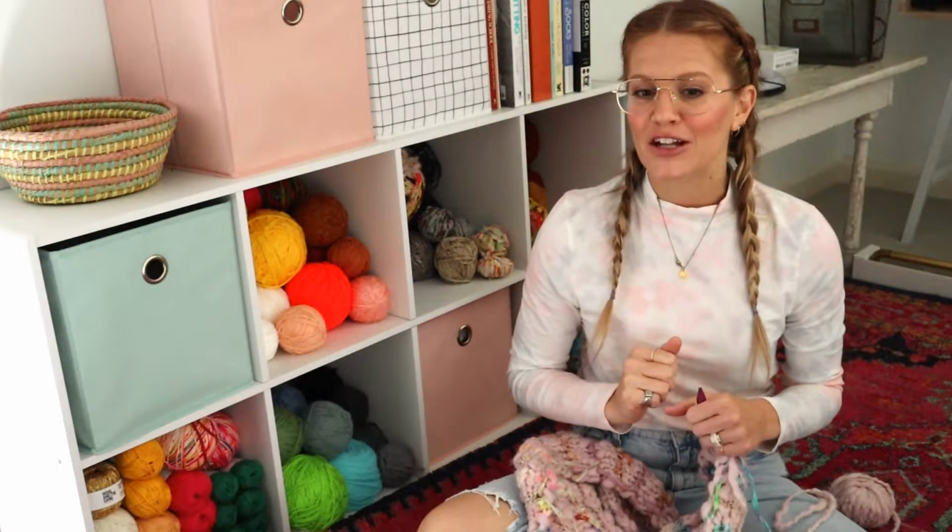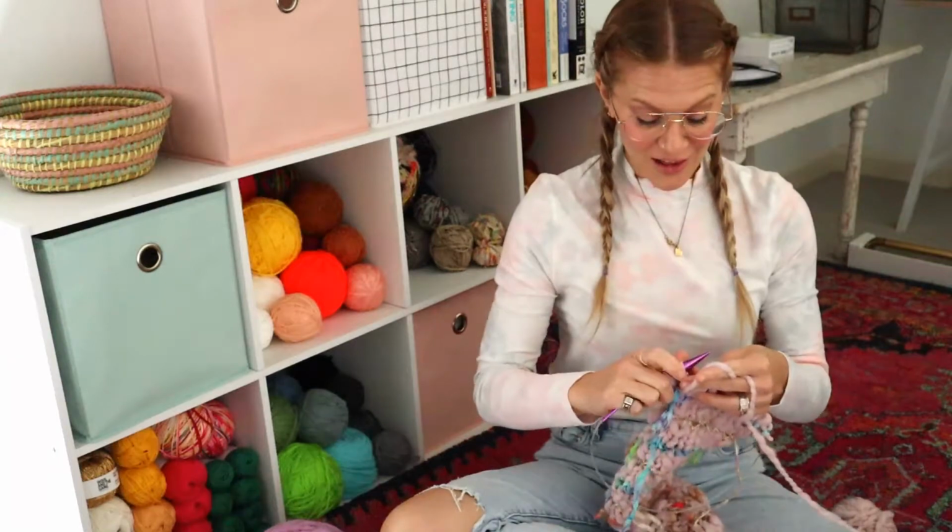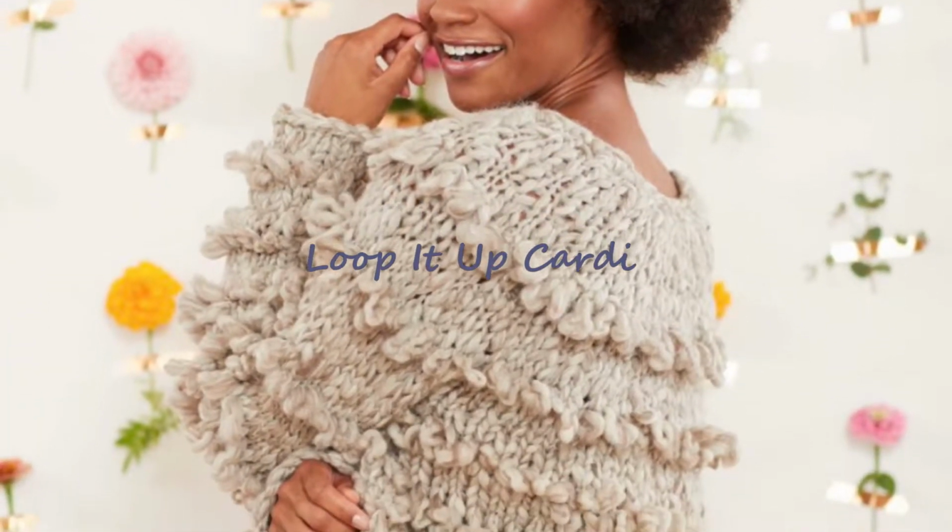I have even purchased an extra skein of yarn so that I could add in an extra color, so stay tuned for what those colors are. But I just love this yarn, and I think this color work is beautiful, so I'm super excited to get going on this sweater. So next up in the knit along designs is the It Up Cardi, and this was also a hard one not to choose.